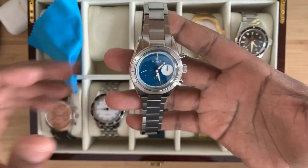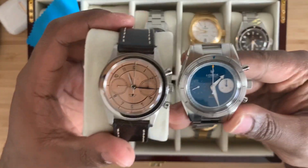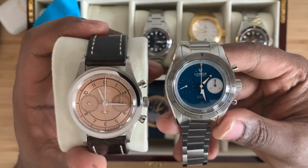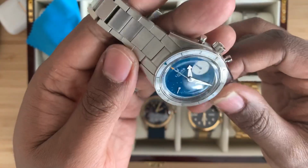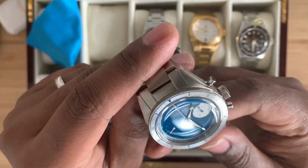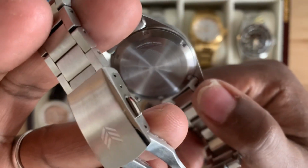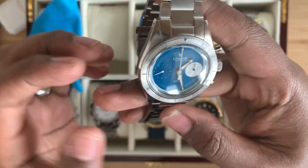Goodness gracious. Let's go back to the Laurier Gemini, their other model. These are both Worn and Wound collaborations with micro brands. And does Worn and Wound know what they're doing or what? Absolute class. This is the Laurier Gemini, Worn and Wound, one of 88 in the world. With the cerulean face, one-eyed chronograph. You got the classic Gemini case back, which is absolutely beautiful. Again, guys, one of 88 in the world.